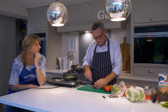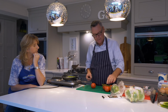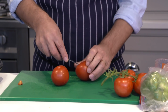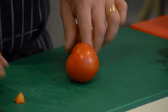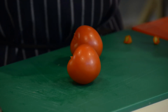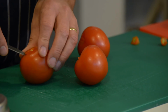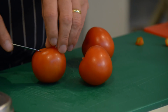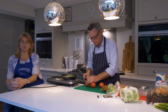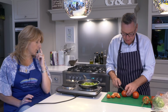Right. Okay. So with these, I'm going to just take out the little eye there. Love tomatoes. The ones on the vine are lovely. They're a little bit more expensive, but they just smell so nice. Worth it though. I grew tomatoes for the first time this year, and they came out lovely. Honestly, I bought myself a tomato plant, put it in a pot, and it was great. Yeah. I just watered it every day. It was so easy. Now I'm going to cut these into quarters.